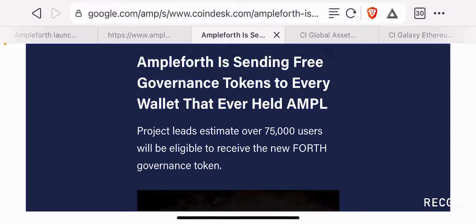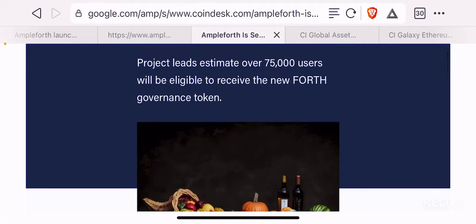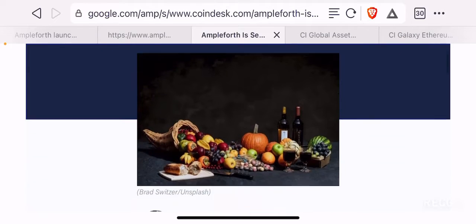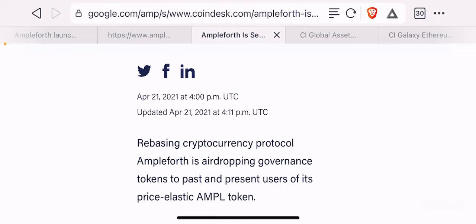So people who have ever held Ample will be getting the Fourth tokens as per the new Fourth governance tokens proposal, right? Which is very interesting. And if you guys are eligible, then congratulations to you, right? Project leads estimate over 75,000 users will be eligible to receive the new Fourth governance token. So basically, people who have participated in the Ampleforth protocol, or who have held Ample, will be eligible to receive a portion of the Fourth tokens, right?